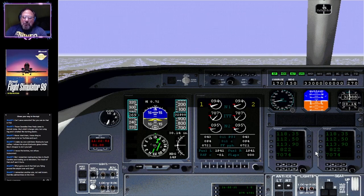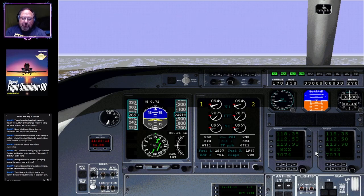But apparently they wanted to make a flight simulator that was easier to access and easier to understand for a younger audience. I think it would have just been better if they just did the instruments the way they were supposed to be.